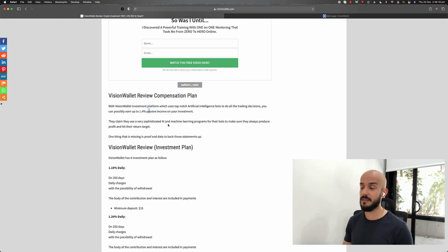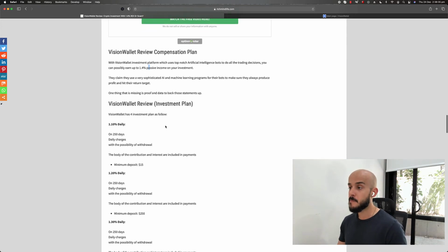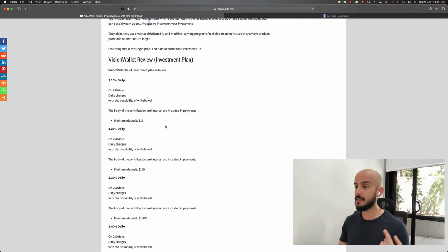But the thing is, they're all just saying stuff. They don't show any proof on their website. There's no data, there's no graph, there's nothing. They just basically say that we have the best of everything, AI and sophisticated machine learning that does this, but nothing. They don't show any proof to back those statements up. Now let's talk about their actual investment plan. They have in total four investment plans.